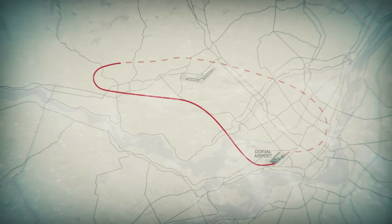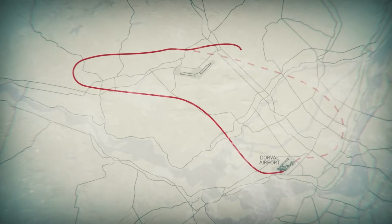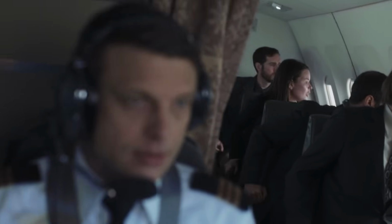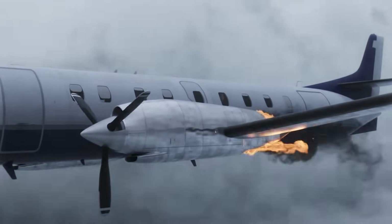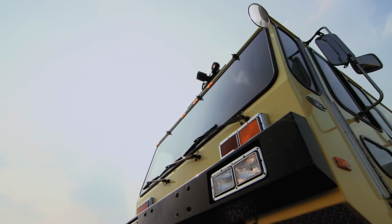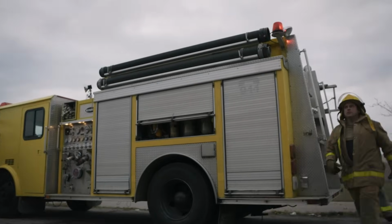While Flight 420 is only 11 minutes from Dorval, they reroute to Montreal's other airport, Mirabel, which is closer. I see flames now. Flames from the engine nozzle. The situation goes from bad to dire. Fire crews park alongside the runway at Mirabel Airport for the emergency landing of Flight 420.